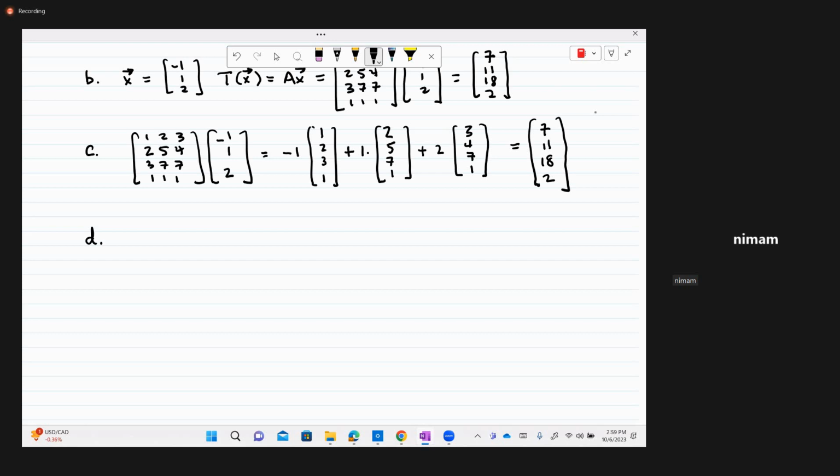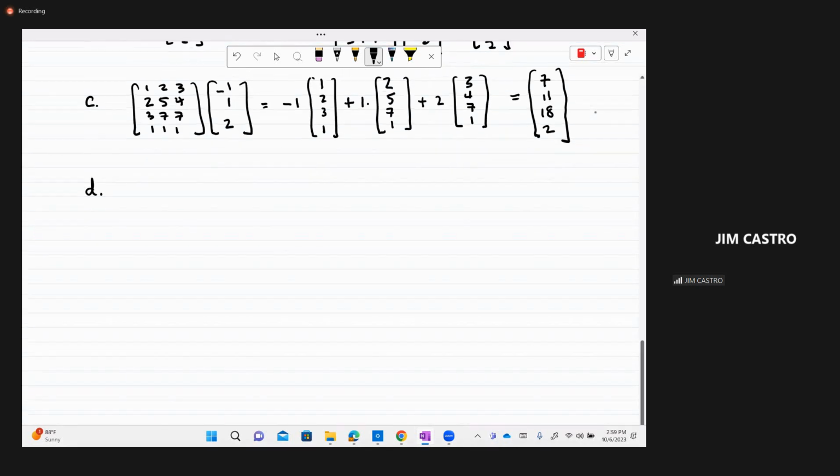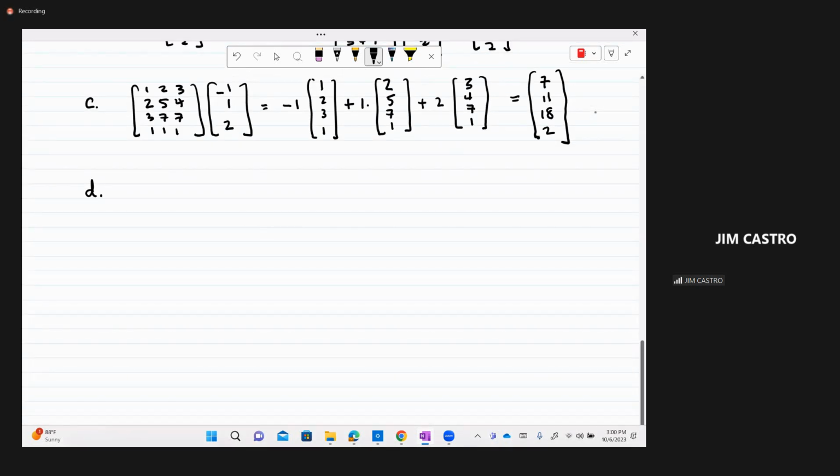Now, what's the quickest way to do this part D? You just write the matrix A we had, equal it to the vector we have, and then solve for RREF. Yes. I'm not sure if that's clear to everyone. That is what you do. Let me write this out to show you why that's the easiest thing to do.